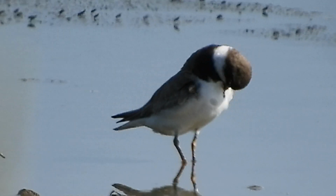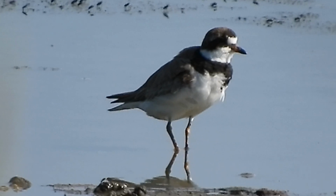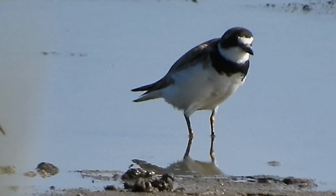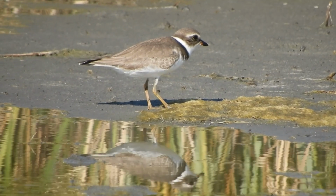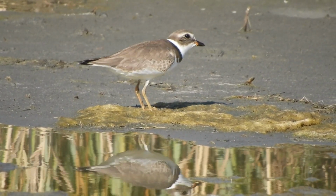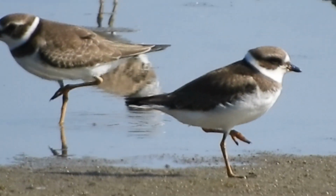But anyway, you may have noticed that semipalmated plovers have shorter beaks than other shorebirds. They use it to quickly take or peck their prey. These birds have a very interesting diet that consists of invertebrates like worms and insects. The plovers are very visual birds and use mainly their eyes to hunt. They also have good night vision, allowing them to hunt in the dark.